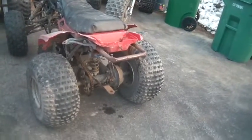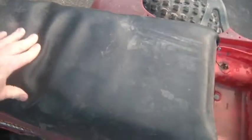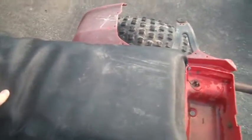You could see it came with a hitch and all. The seat, somebody did the old birthday present or Christmas present wrap on it. This is some real heavy plastic. Feels almost like a tire tube. Amazing. Anyway, so there she is.